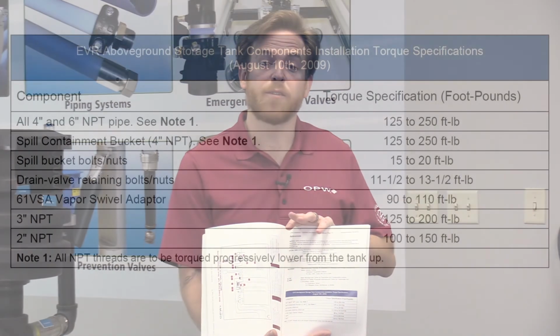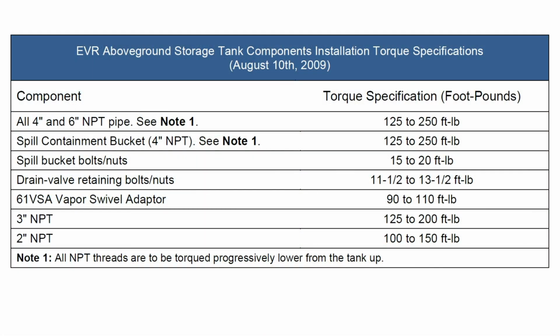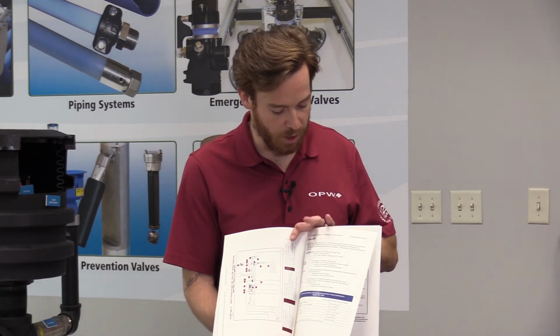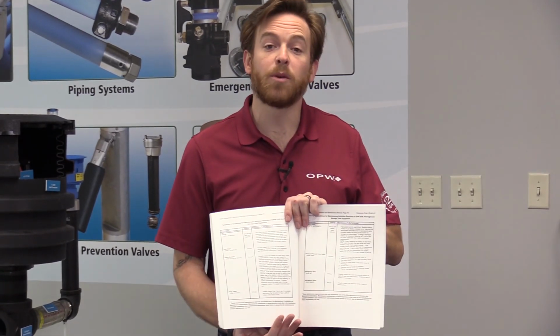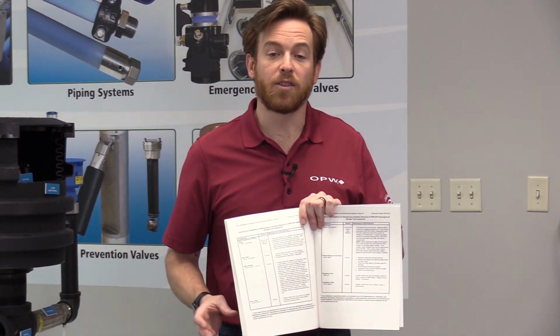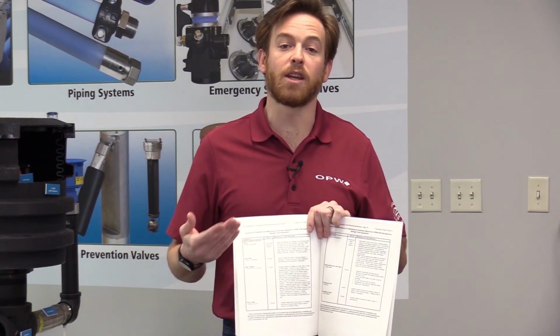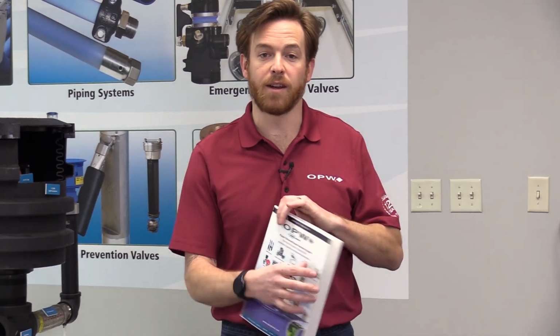Beneath that, we have our torque specs. This is a great place to reference whenever you're either installing or before you go out to install, to make sure that you have those torque settings correct and that the system's going to be set up the way it should. And then lastly, back here we just have some maintenance information. This will give you a good idea of the schedule and what needs to be done to take care of these products so that they do have a very long life out there in the AST field.